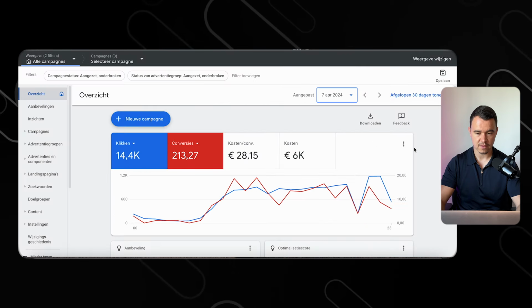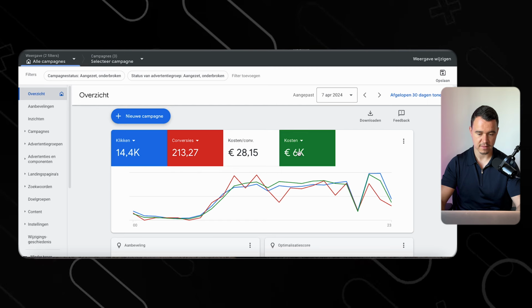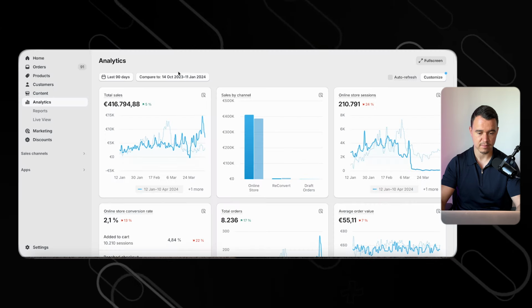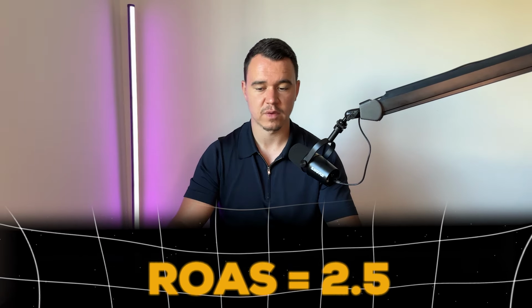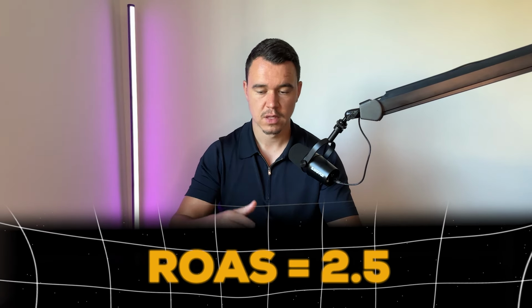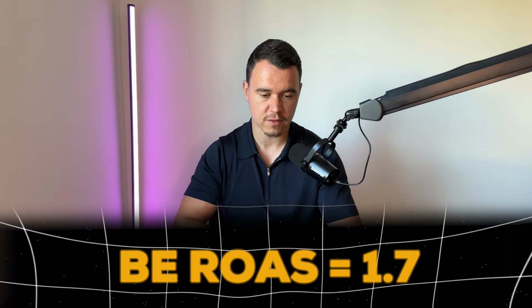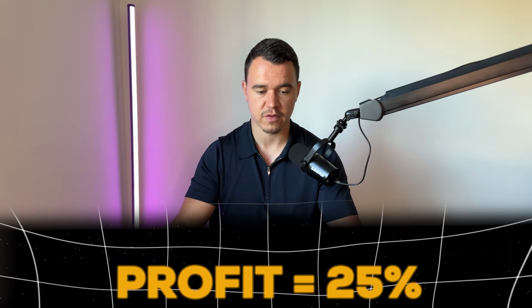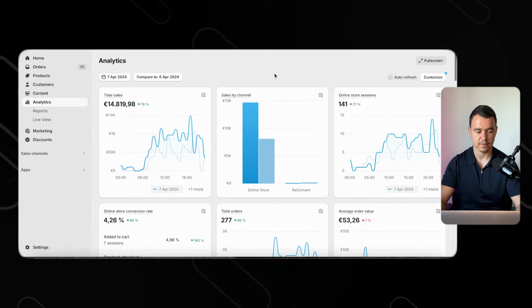If we go to the ads manager, as you guys can see, on the 7th of April, we did spend 6K in ad spend, and we made back 15K on the Sunday. We have a ROAS of 2.5. With a ROAS of 2.5 with this store, it's selling a lot of fashion. We have a break-even ROAS of 1.7, 1.6. So you're making still 25% in profit. This is, like, let's say 3.5K in profit, 3.5K in profit without even doing anything, because Google is doing the main thing.